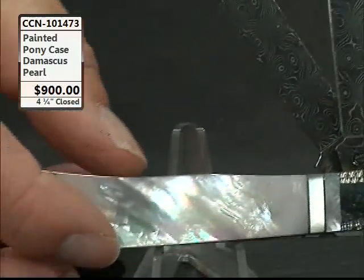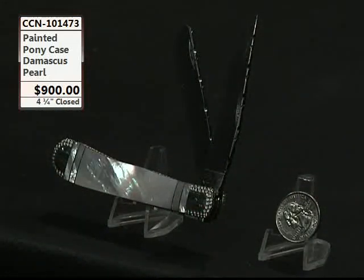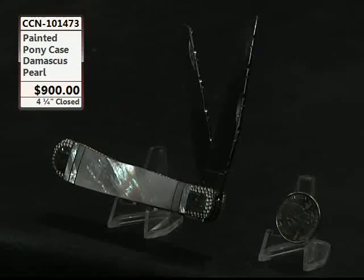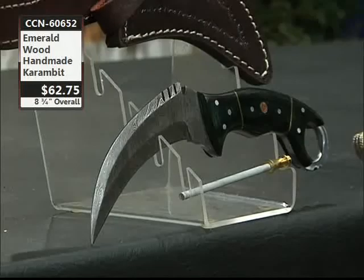They polished it too. They did a great job. Now, these are high dollar knives. Every one of these I'm showing you, we know these knives are not for a lot of people. That's not what you do. But some of these high dollar collectors, this is what they demand from us. And they're beautiful, beautiful product. And that's painted pony and Damascus pearl on a case frame.